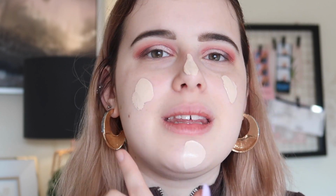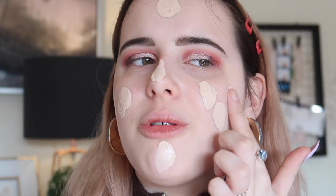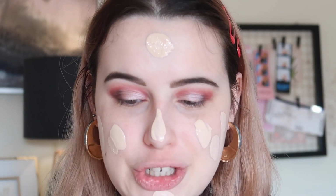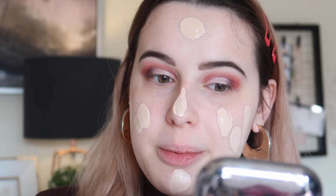Oh my god, this smells like the My Perfect, is it My Perfect Colour? Was it actually called My Perfect Colour? I can't remember, but it sounds like the matte one. It smells like the matte one that I tested. It's got that kind of foundation factory smell. Not that I know what a foundation factory smells like, but I imagine it would smell like this. But I'm gonna go in with my damp beauty blender and I'm gonna blend this out.